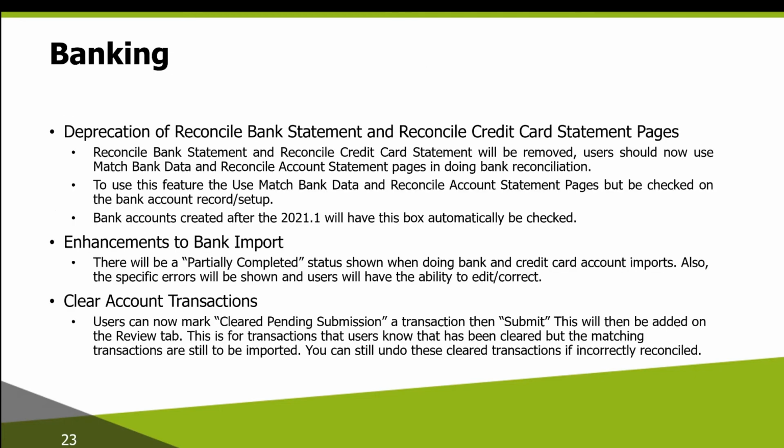Okay, moving on to just a few changes in the banking space. One thing that's actually quite important, and I would highly recommend that everyone takes note of this, is the deprecation of the reconcile bank statement and reconcile credit card statement pages. There are already 2 different ways of reconciling bank statements in NetSuite. You've got your reconcile bank statement, that's without uploading your bank statement. This is the old-fashioned way of doing it. Basically you enter all your transactions, you put your start and end balance, and you reconcile it.